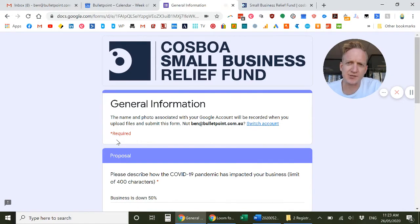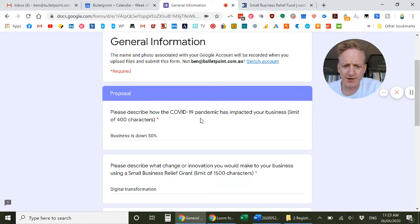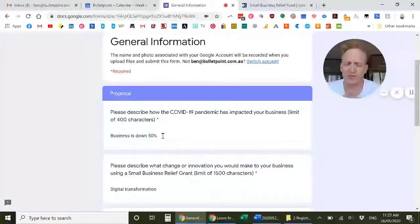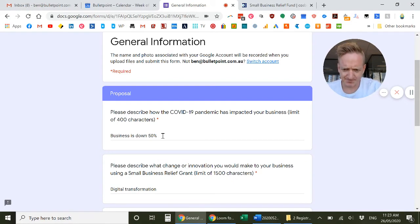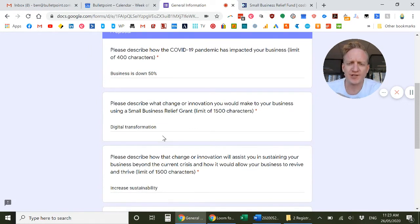And the next page. This is where it gets to the actual heart of the application. So this is what you need to spend your time on. So you've got 400 characters to describe the impact to your business. So you want to talk about, obviously, the revenue's down, trade's down, staffing you had to put off. So they want to hear about the war stories, things that have gone wrong in the business, and then describe what you're going to change, how you're going to come out from this grant. So what is the change or innovation that you're going to implement?